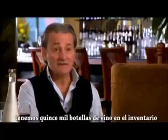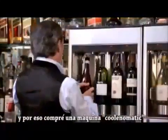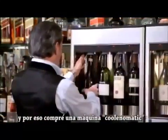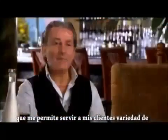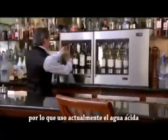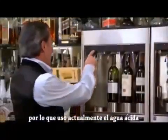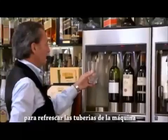We have 15,000 bottles of wine in inventory, and a lot of them are very premium, expensive. And I purchased a machine called Enomatic, enabling me to serve my guests a couple ounces of a special wine. And the machine, of course, needs maintenance. So it's very important that every month I clean the machine properly. And so I actually use the acid water to flush the lines of my machine.